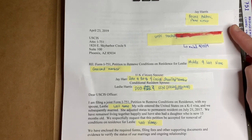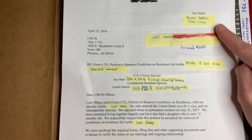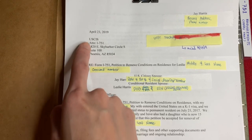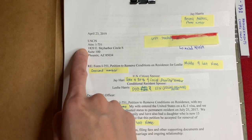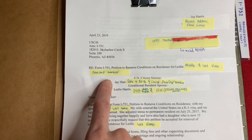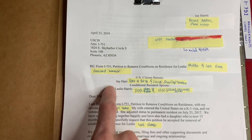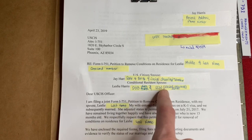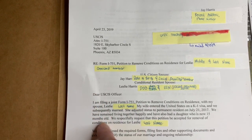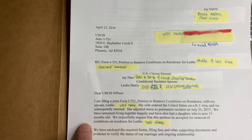You can see here my husband's name because he's the one who filed it, phone number, recent address, the date of filing, the address of the USCIS where we sent it, and then the title. Since both of us filed this, this is a joint filing, so our names are here, our date of birth and social security number. And then here is the body of the letter. I'm just gonna read this.